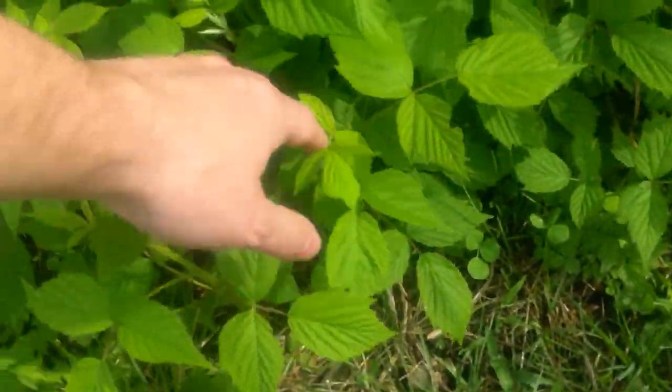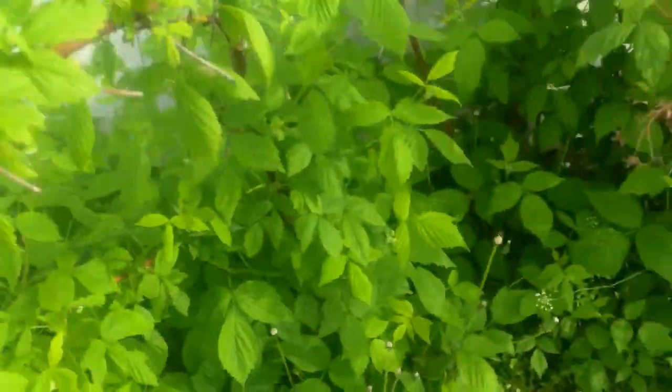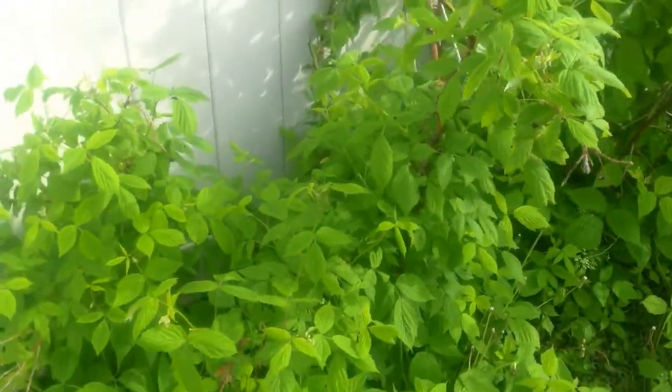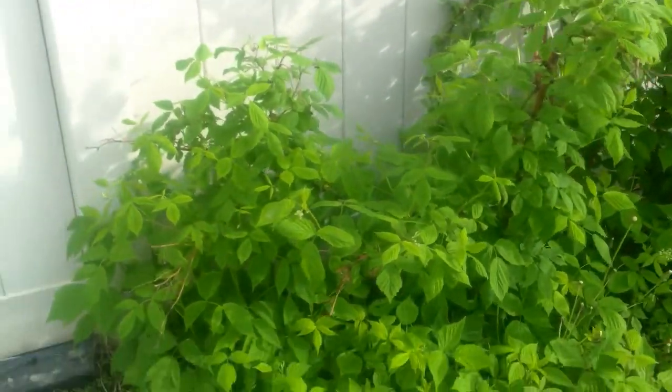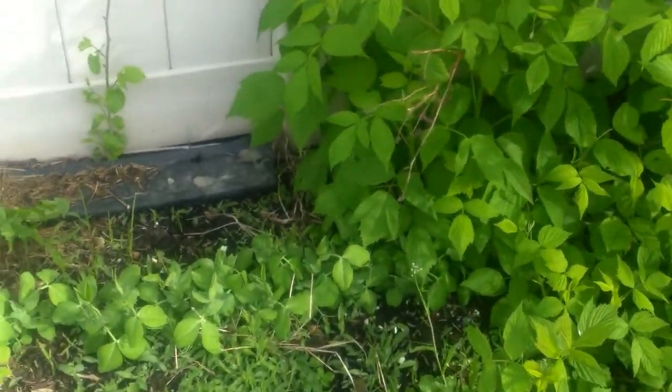So, I don't know, hopefully we get a lot of raspberries. That's one thing everybody in the family enjoys. So hopefully those will continue to grow. Peas are doing well.